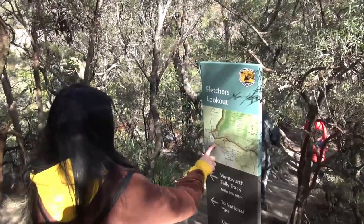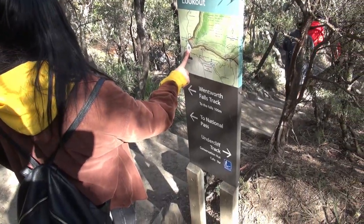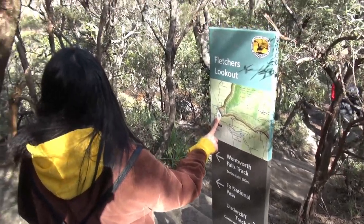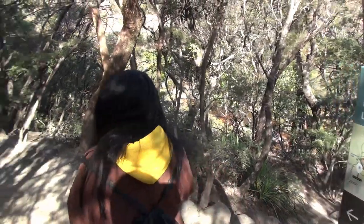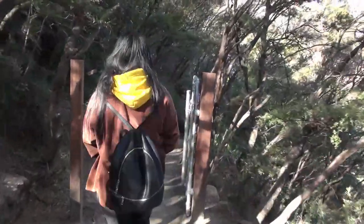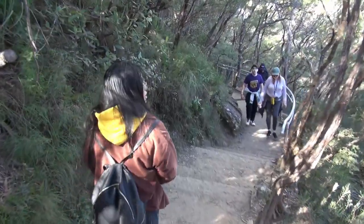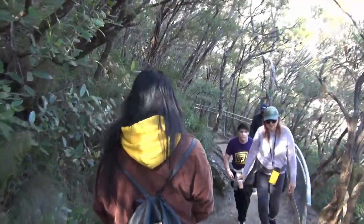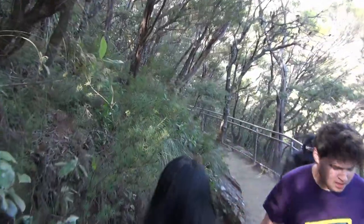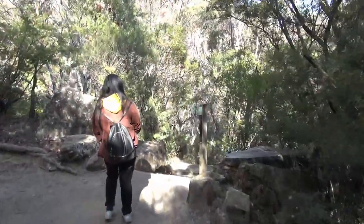We are at the Fletcher lookout. We have been there. Now we go to Wentworth Falls tracks. Do the four in 100 meter. Let's go. Yeah. It was closed last time due to the accident. Yes, it does. Well, it's an exercise bar. Let's go down.